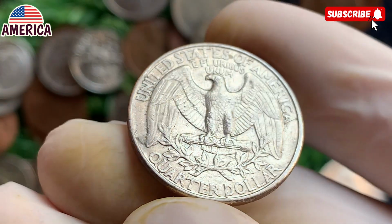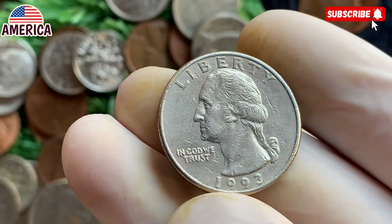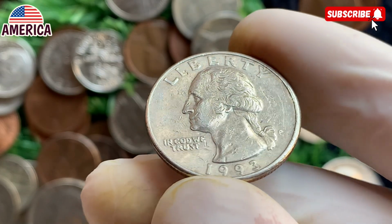Of course, condition reigns supreme in driving a coin's market value, and the spectrum for a 1993 quarter spans from pocket-worn to museum quality.